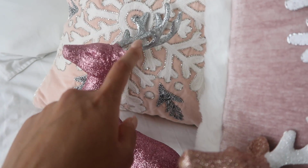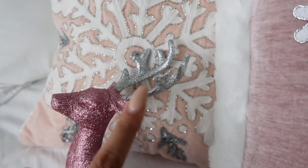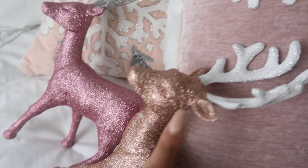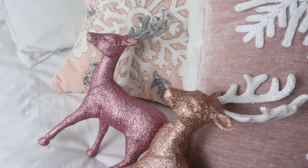What the hell is this? Not a unicorn horn, antlers. The silver antlers. And then I loved how this was more of a rose gold with the white antlers. So I love that, $16 for both of those.